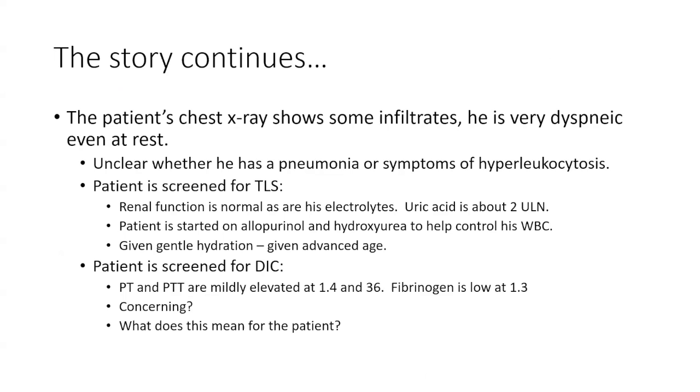So my patient had a chest x-ray, which showed that he's got some infiltrates. He may have had a pneumonia, but it's unclear whether he's got a pneumonia on the chest x-ray or whether this is symptoms of hyperleukocytosis. We screen him for TLS. His renal function is okay. Uric acid is a little bit high. We start him on allopurinol and hydroxyurea to bring the white cell count down and give him gentle hydration, taking into account his age. We screen him for DIC.